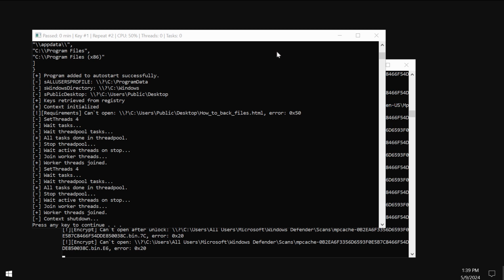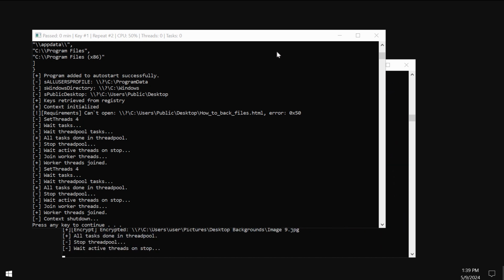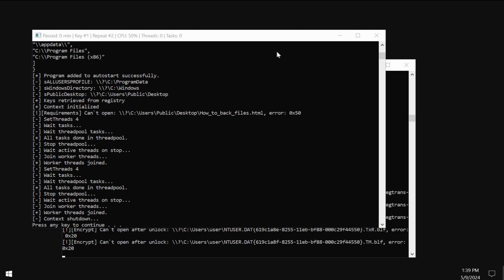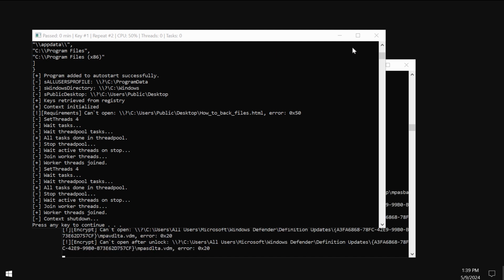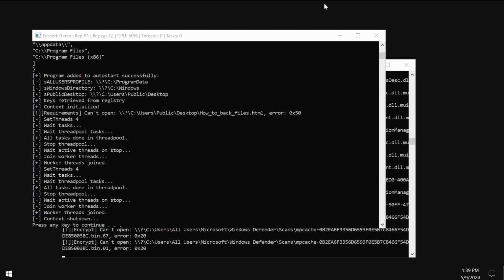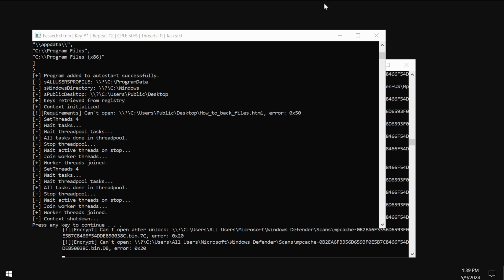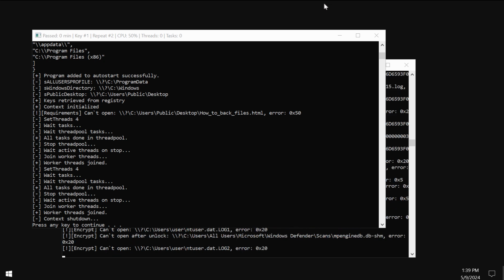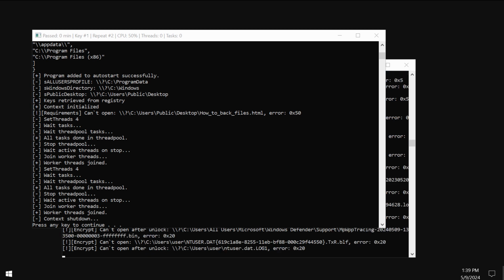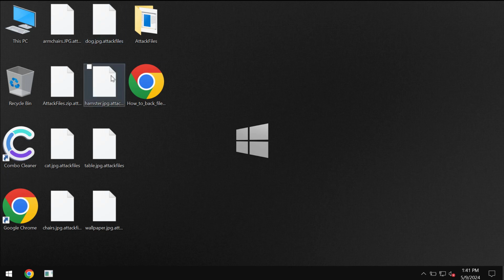So very soon you will see the results of the ransomware's attack. You'll see that indeed the files have been damaged and encrypted by this ransomware. And of course that's a really bad thing to experience, to realize that your files have been damaged and encrypted by this particular ransomware. And so these are the consequences of the ransomware's attack.